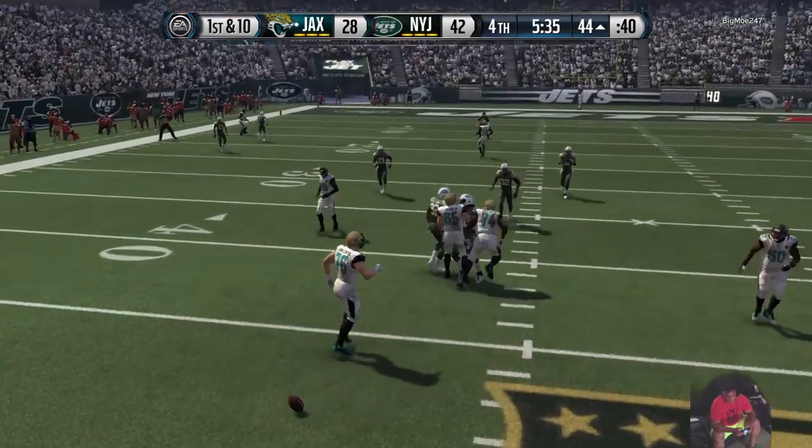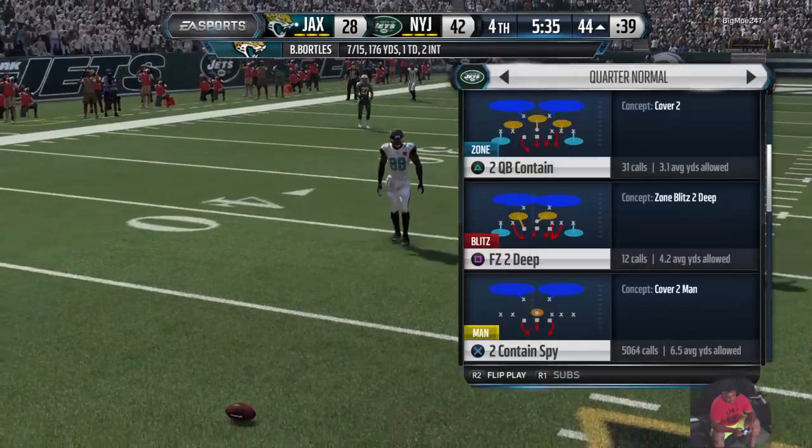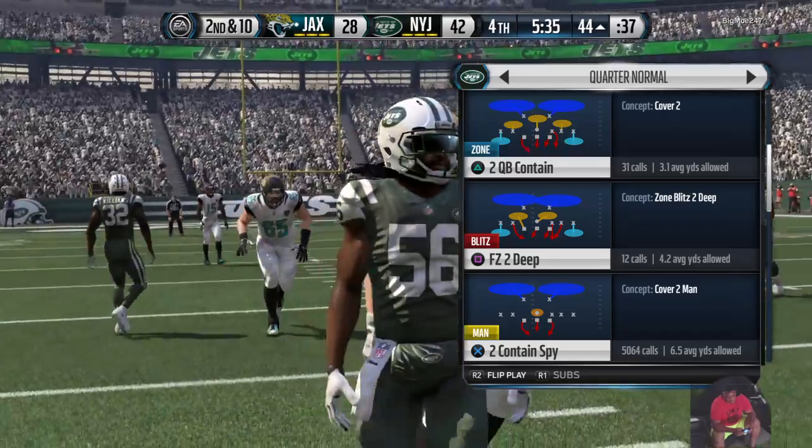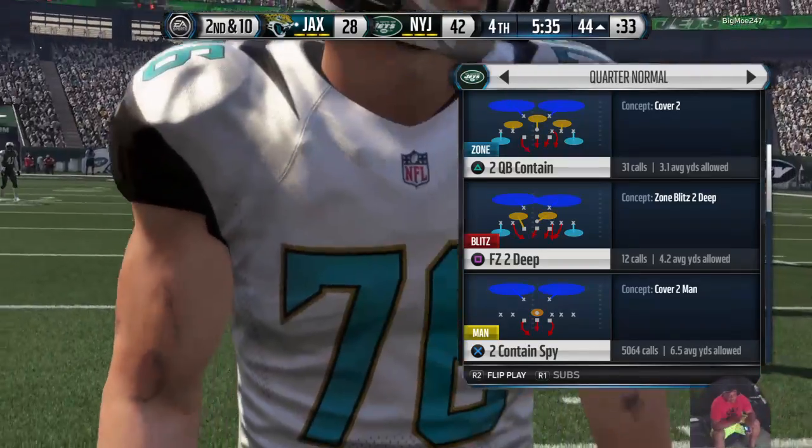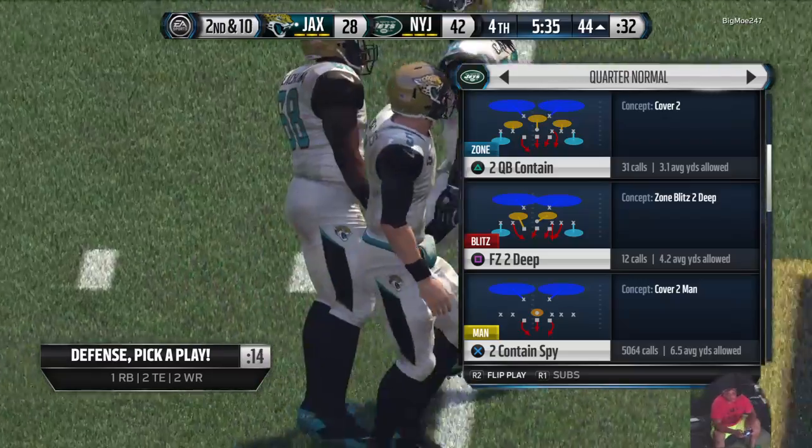And it's knocked down. That was excellent man-to-man coverage that time. When you want to shut down a receiver, really the only way to do it is to man up and play him one-on-one.